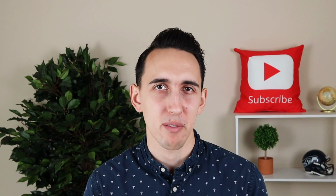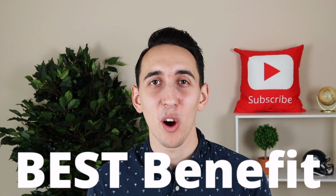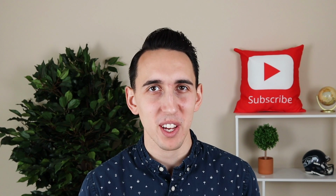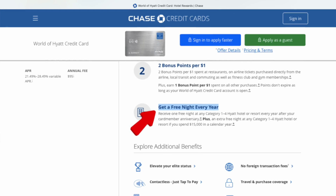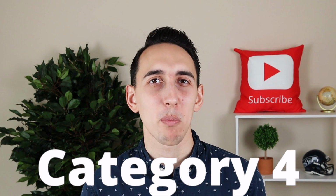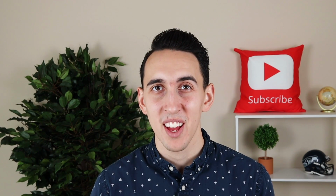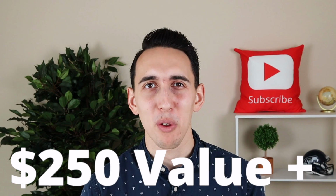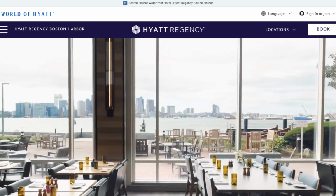However, the best benefit on the Chase World of Hyatt card, and the main reason that people get this card in the first place, is that you'll get a free night award on your card member anniversary every year that is valid for a Hyatt Category 1 through 4 property. And Hyatt Category 4 properties can actually be really nice. It can easily get you upwards of like $250 in value, with one example being the Hyatt Regency Boston Harbor.